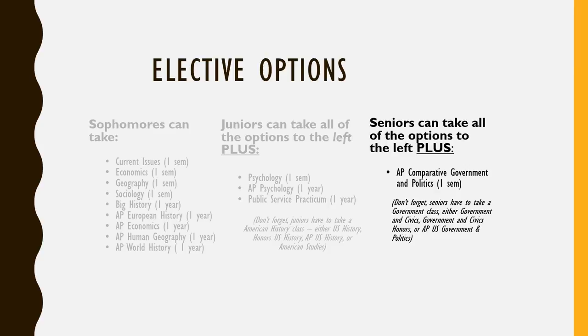Seniors. This year's juniors, next year's seniors, you can take all of the options on the screen to the left that sophomores and juniors can take, plus the senior elective option of AP Comparative Government and Politics. This is a 1-semester course. And don't forget, seniors do need to take that 1-semester Gov and Civics course.